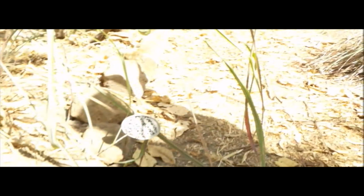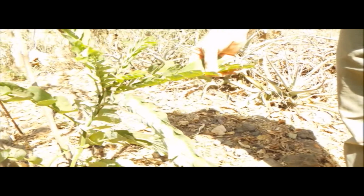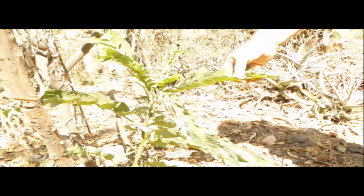This one here, very good for treating ringworm. So we're using the leaves of this to help treat him.